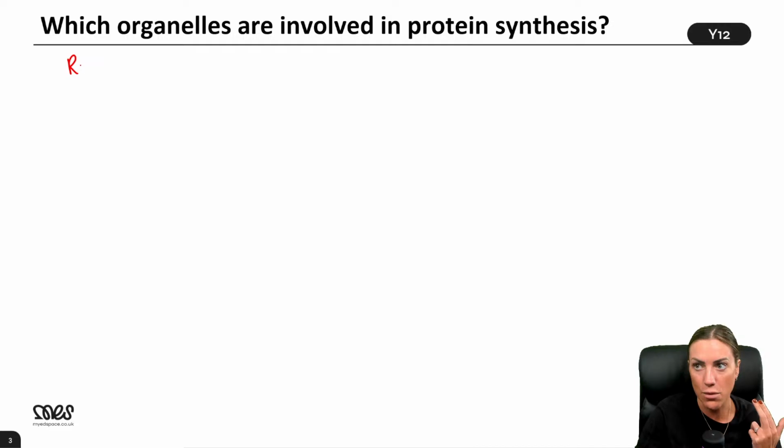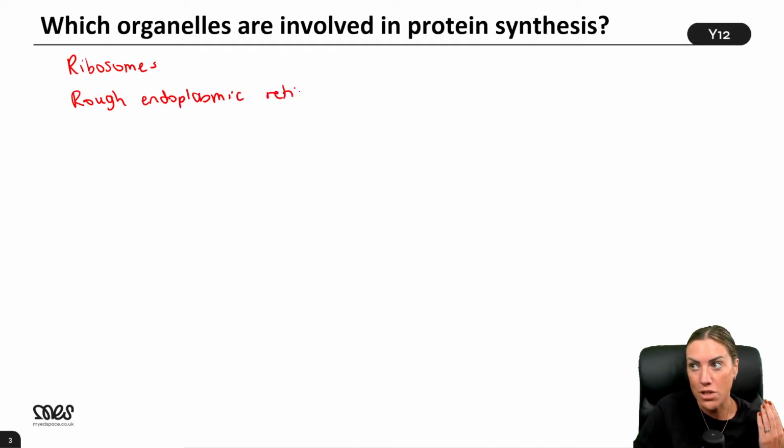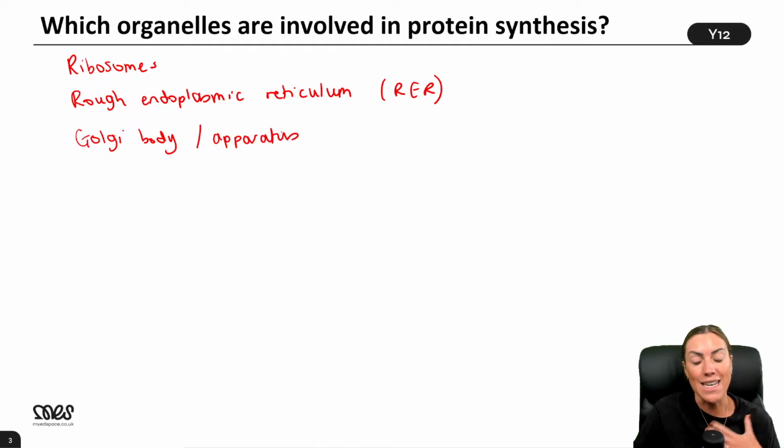A lot of you are giving me ribosomes, obviously, because we knew about ribosomes at GCSE and we know that they make proteins. Good. Some of you are also saying the rough endoplasmic reticulum, which you won't know from GCSE, but we learnt about it last week. The rough ER has ribosomes on its surface, so it's involved in making proteins. Some of you are saying the Golgi body or Golgi apparatus, which is correct because the Golgi body is involved in modifying those proteins after they've been made. Anything else? We've got vesicles. Good, because vesicles are involved in the transport of those proteins from the ribosome to the Golgi or from the Golgi to the cell membrane.